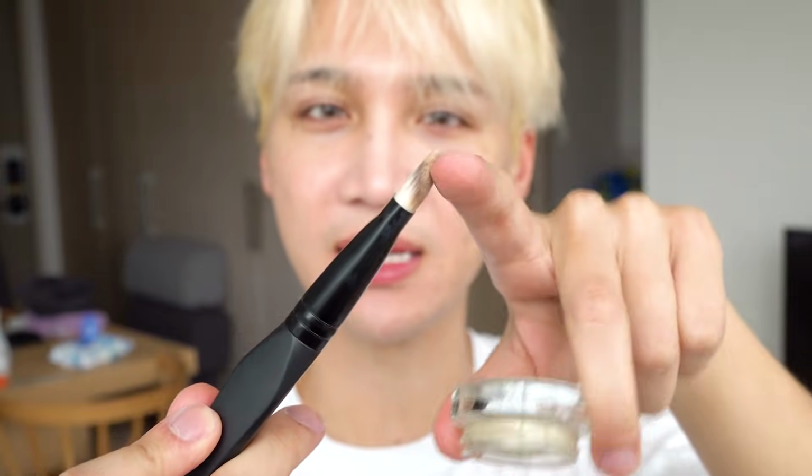I need to color correct a little bit. I'm gonna use the 3 CE color correctors. I'm gonna show you how I use these. I'm gonna take a flat foundation brush. This has a little bit of an angle where this side is flat, but this side is sort of a buffing brush sort of thing. So, you know, use the one side to blend out product.